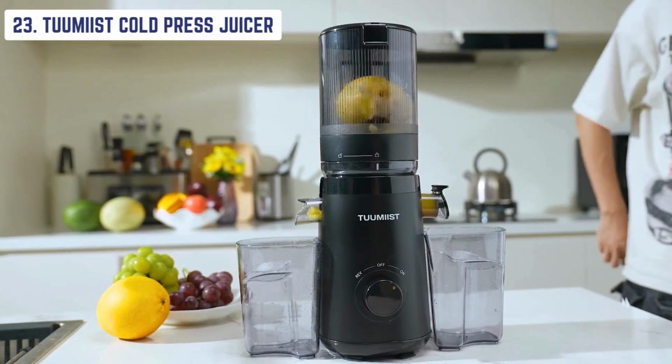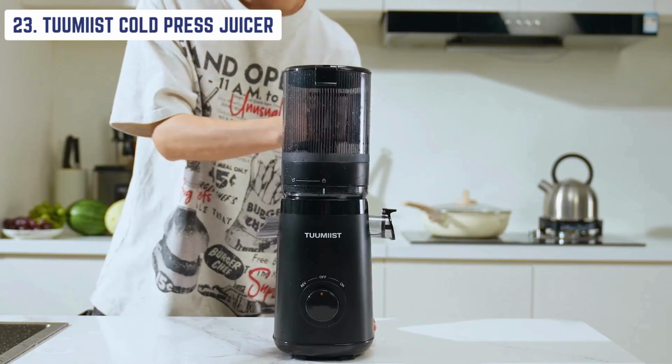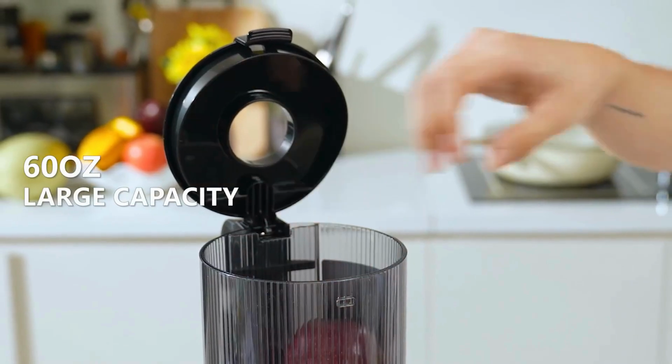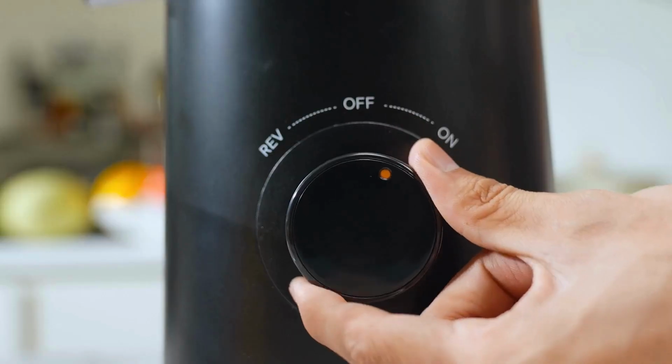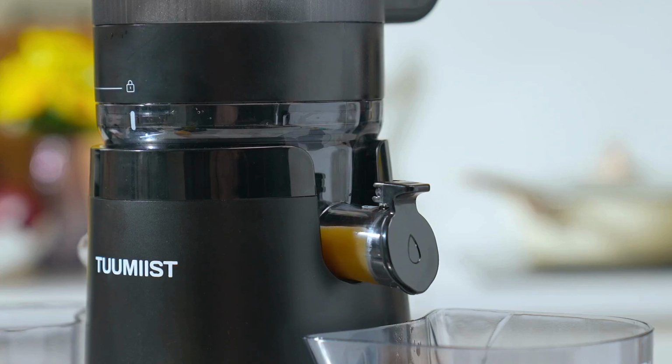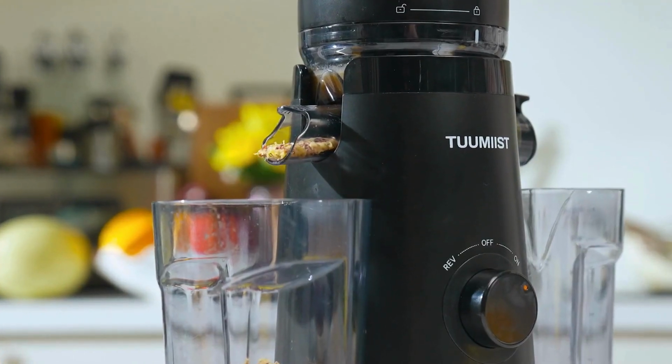Next, we have the Toomiest Cold Press Juicer. Featuring a 5.3-inch feed chute, it allows you to juice whole fruits and vegetables without the need for chopping, saving you time and effort. This larger chute helps you juice more at once, making it a convenient option for busy mornings.